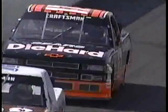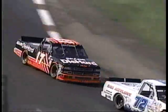55 of 300 laps are complete. Meanwhile, here comes Bill Sedgwick now into the view. There he is in the number 17 truck, moving up into the 8th spot. Sedgwick has 6 Winston West Series wins here, to his credit. Again, figured if he was going to pull off a victory this year, this might be the track.